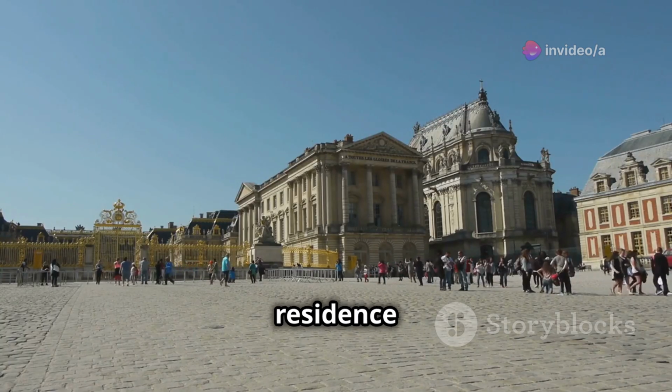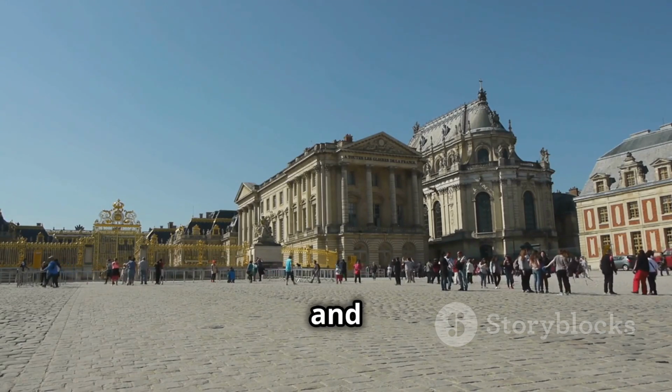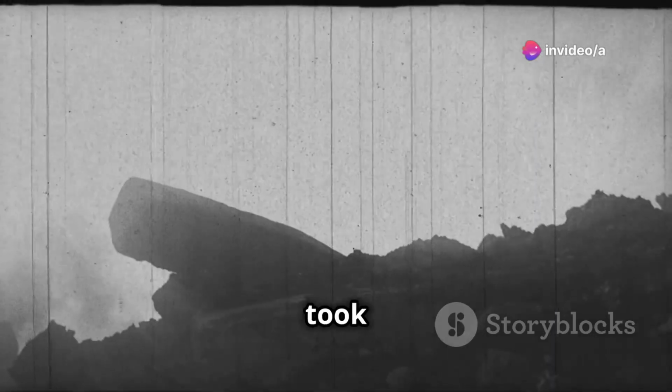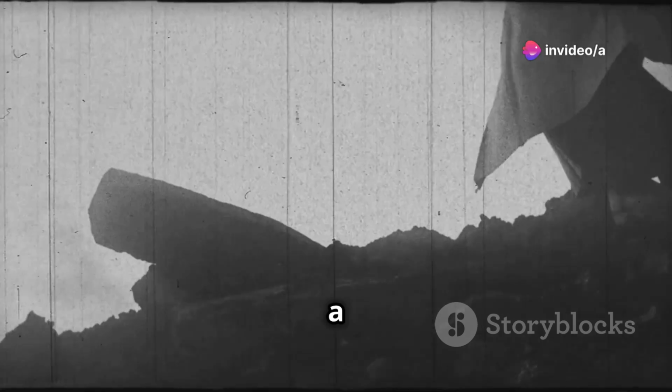It served as a grand residence for the Bourbon kings, who left their mark on its opulent rooms and expansive grounds. During World War II, the palace took on a new role, becoming a strategic headquarters for the Allied forces, a testament to its enduring importance.